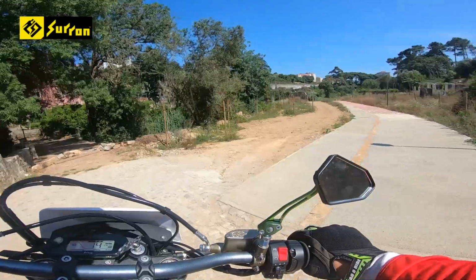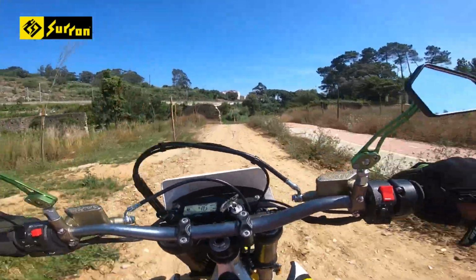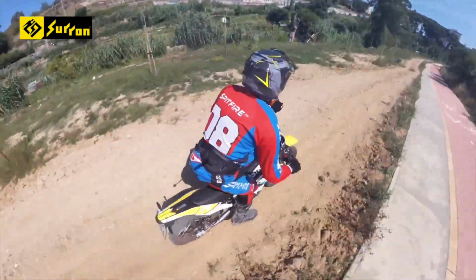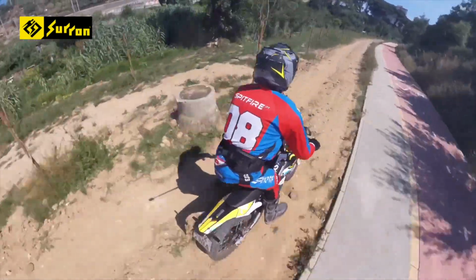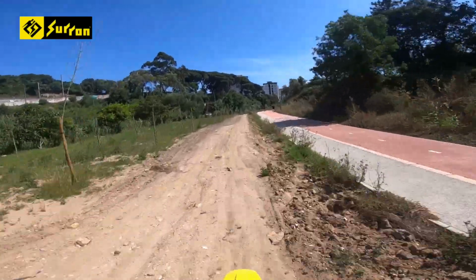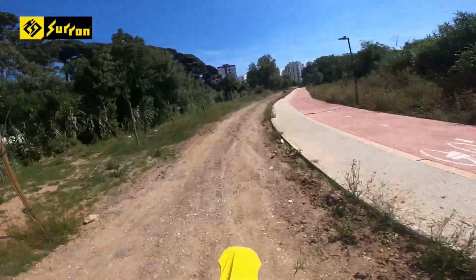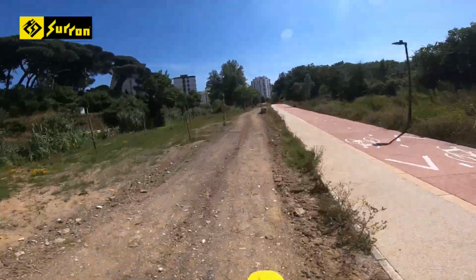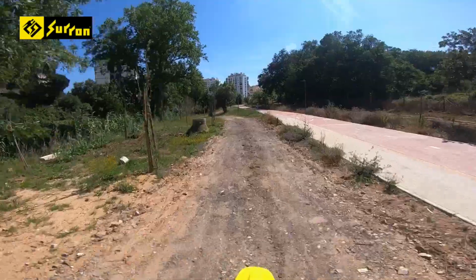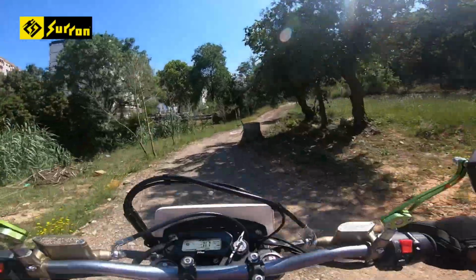Imagine no one coming, so instead of going there, we go this way here. Because I can, of course. Let's go. It gives me so much confidence with these tires and everything to go a little bit faster than I usually go off-road. I don't want to push it too much also, because I forgot my knee protections. If I fall down, I don't have those protections.